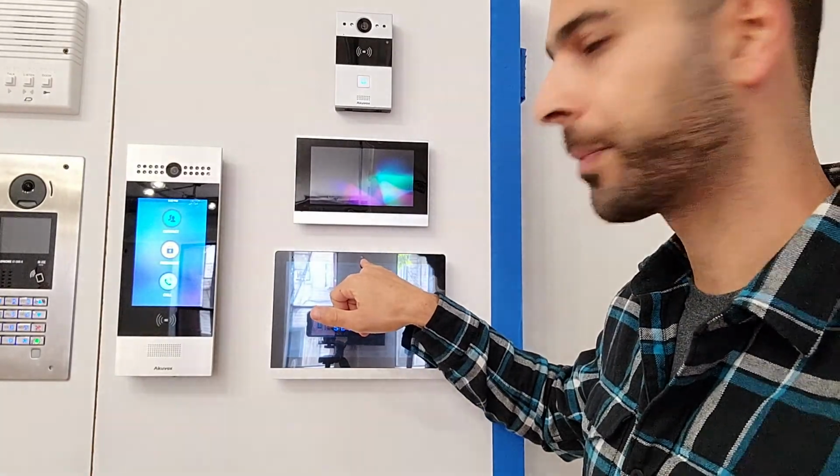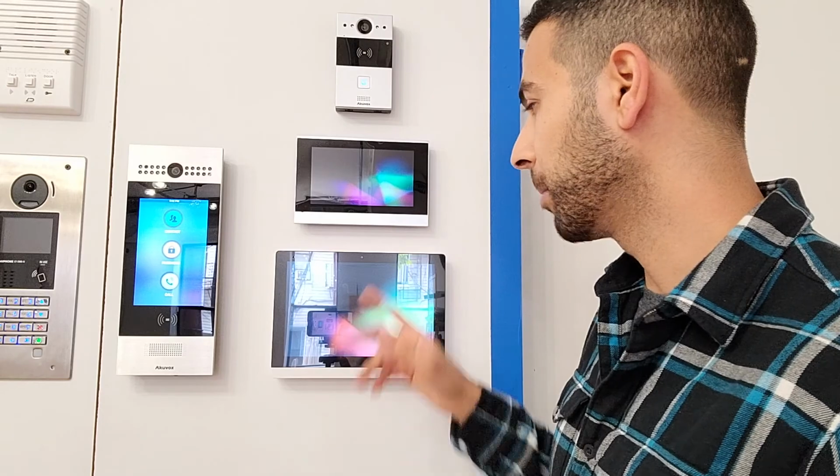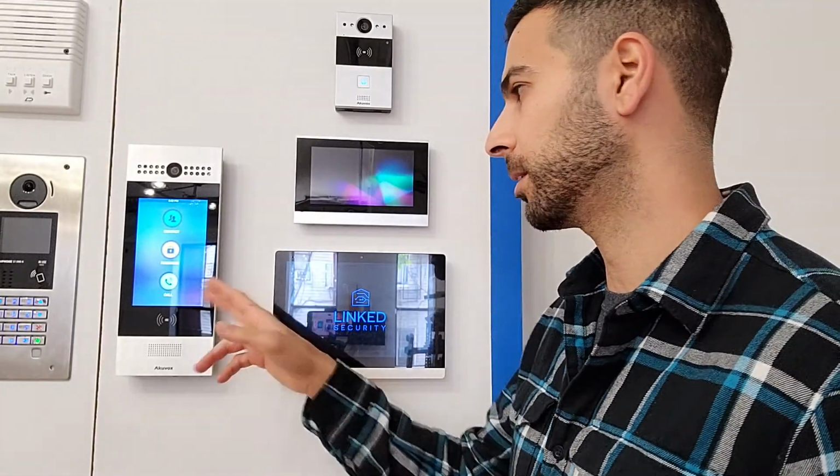Different monitors also have different specifications and different features. For example, this one has a built-in camera, so you can actually use it for video calling. This one does not. Both of these ones actually have the ability to host some other apps on it, and we'll touch on that a little bit later. And some of the monitors are actually just basic, no apps, that just work for the video calls from the Akuvox system. Okay, so let's take a look and see how the system actually calls.